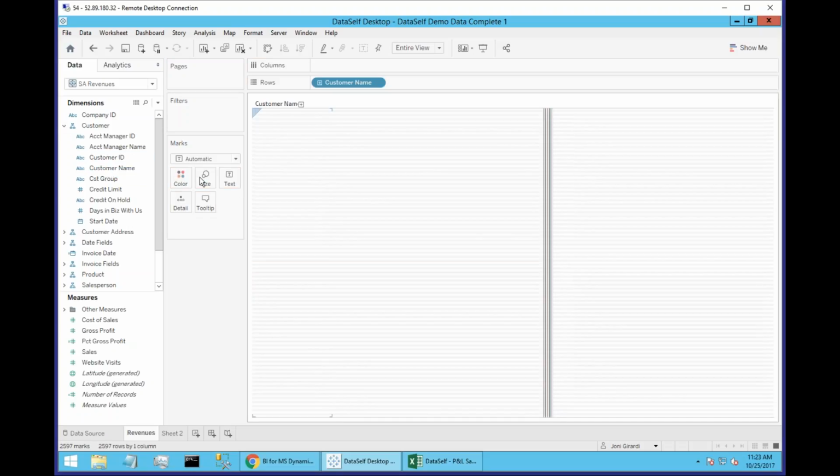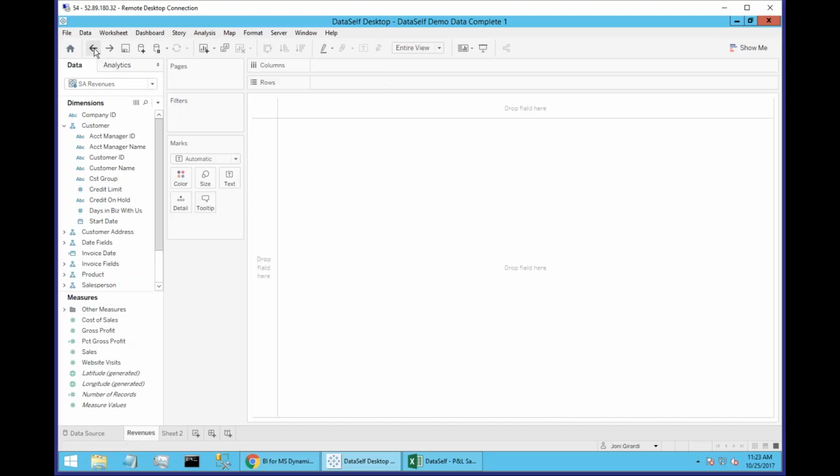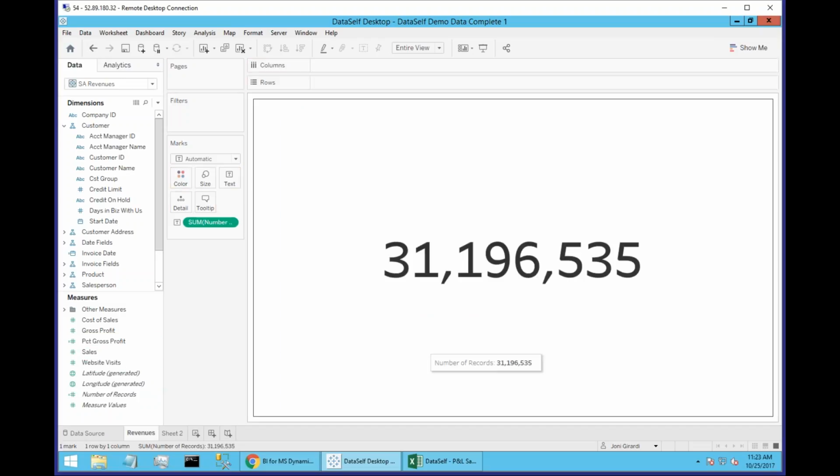Before I do that, let me just show something. This sample database has 31 million records. I'm showing you this because even though I'm going to be building things from scratch here and it's going to run in seconds, we're working with a framework that runs reports in seconds, regardless of how much data you have. So 31 million records on the fly right now.